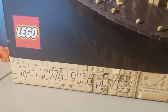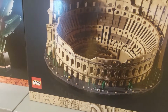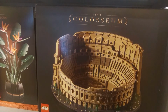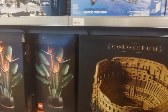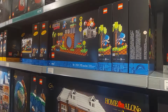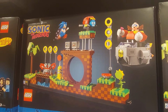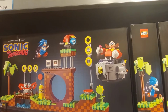10,000. Nope, no, that's the number of it. 9,036. Well, close. Yeah, this is the actual most Lego pieces that is in a set. Wow. Actually, no, I think the world map beat that, but it's not the largest one. The largest one is still the Millennium Falcon. Oh my goodness, look! What'd you find? Sonic! They actually finally made Sonic! Finally! There was actually Sonic Lego Dimensions, though. Yeah, but never like a set like this. That's so cool! Why does Eggman look so weird?